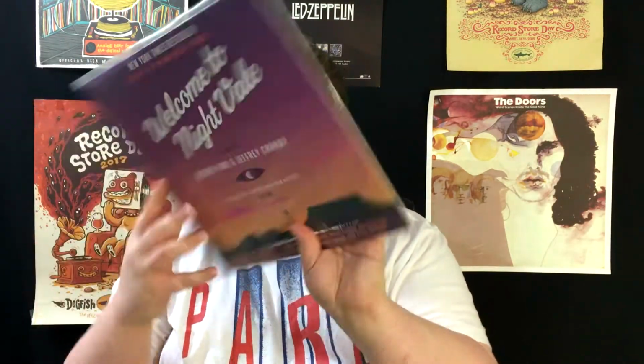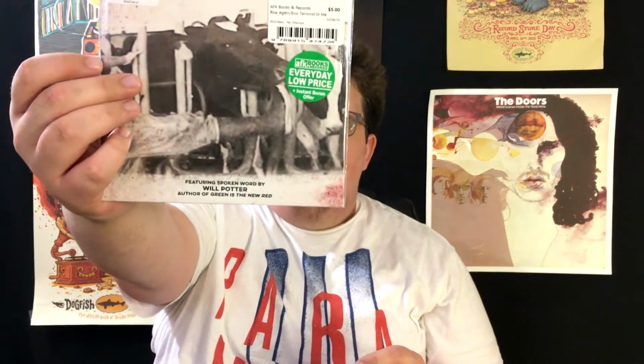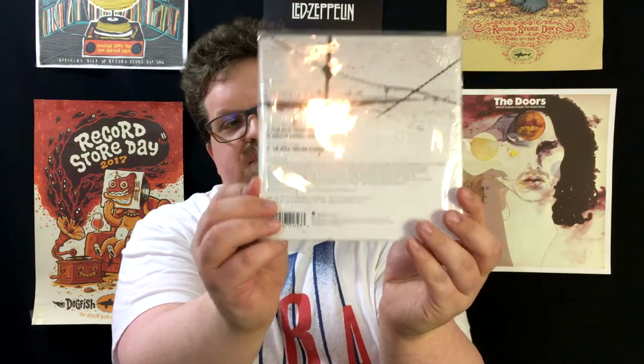So this isn't my first spoken word record. I have talked about this before, but this is not in the same vein. The Echo Terrorist in Me, the 7-inch by Rise Against, has a B-side, We Will Never Forget. It's spoken word on the B-side. So this is not my only spoken word.